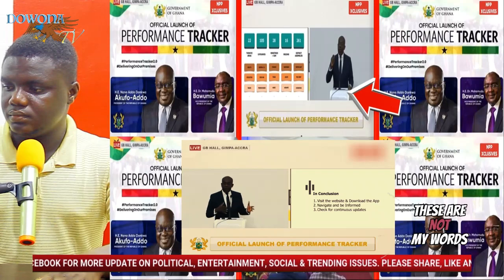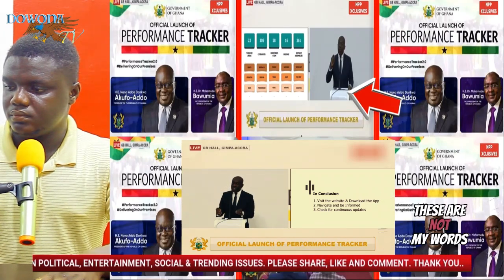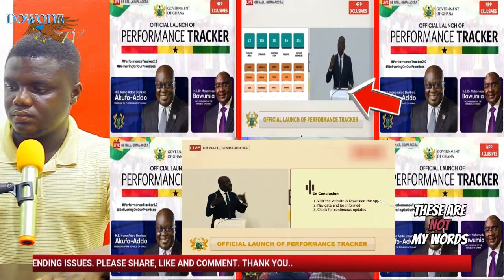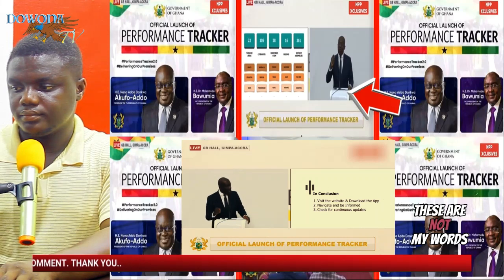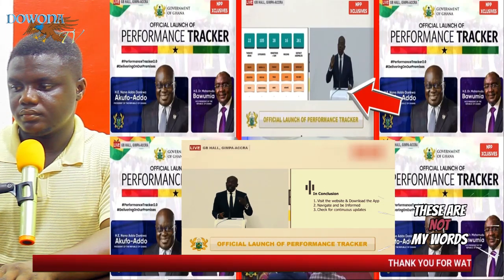The government of the Republic of Ghana is providing you a database where the facts about projects across the 261 districts are available. The least you can do is to navigate and be informed, so that when you get into that conversation with somebody, you can speak to facts that you yourself have verified on this particular app. And then we also want to encourage you to check for continuous updates, because this is a live platform. It will be updated literally on a daily basis. So please continue to check for those continuous updates.